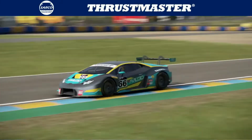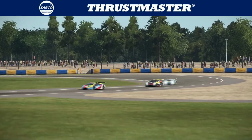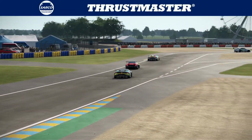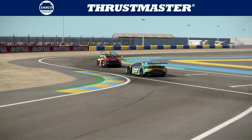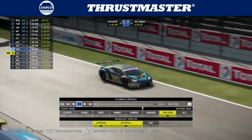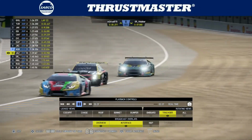And I'll keep wondering whether Dupi knows that this battle is happening behind him, or if he's just looking forward, trying to stay oblivious to it. Race his own race and not get caught up in all this excitement behind him. So across the line to begin lap number 22. We're currently following the action here between 8th, 9th and 10th place.